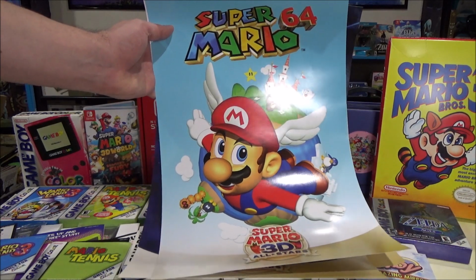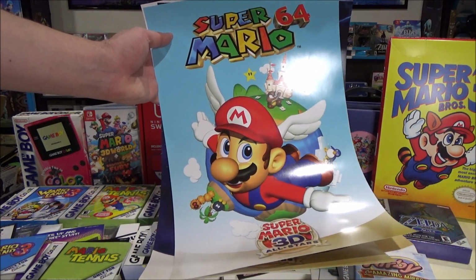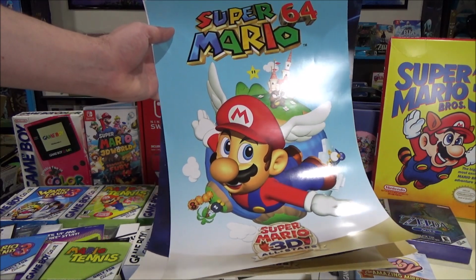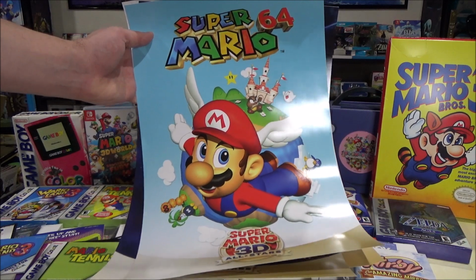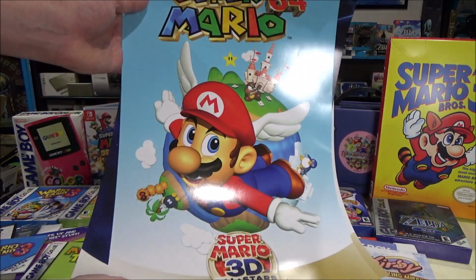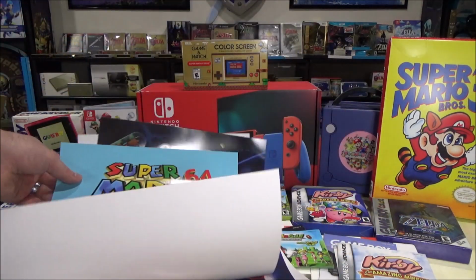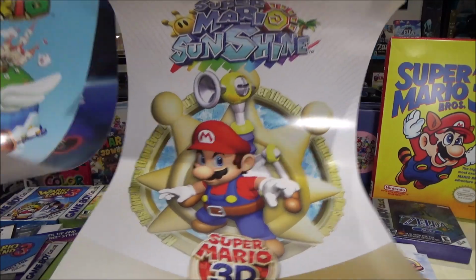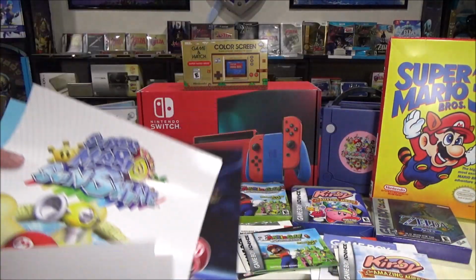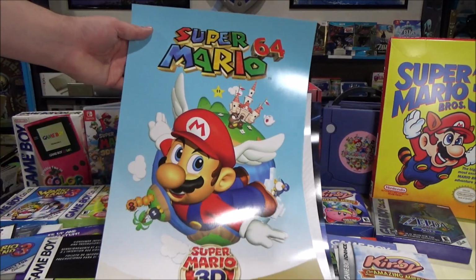I missed the first train on those, and then I found them locally for around $40 to $50 US. I thought I'm going to pass, and I prayed that they would be back in stock, and I got really lucky, and they are. So you can maybe check them out. They might still be in stock right now. So you get all three posters from Super Mario 3D All-Stars. One for 64. You also get one for Sunshine, which I guess would be the next game, and you have one for Galaxy. But let's take a look at each of them individually, and I'll just give you my mini thoughts on them first.